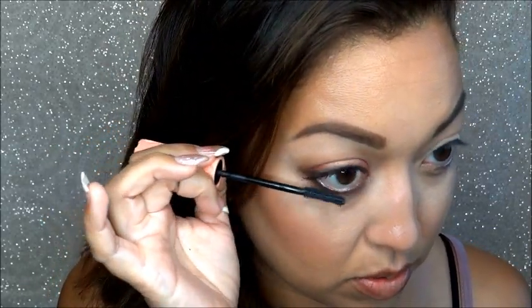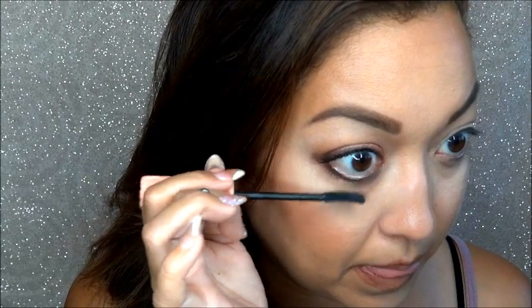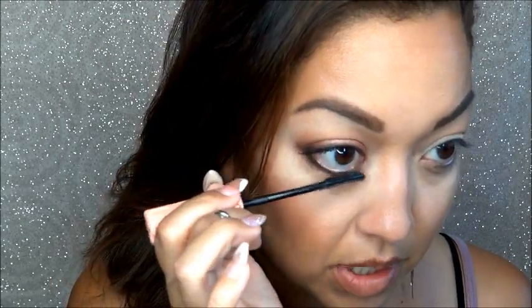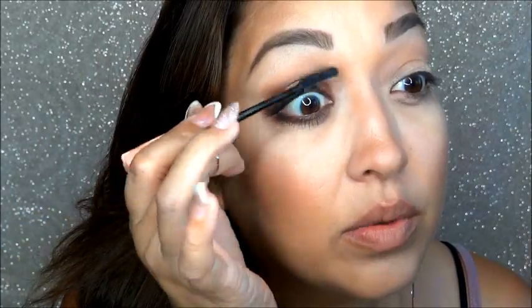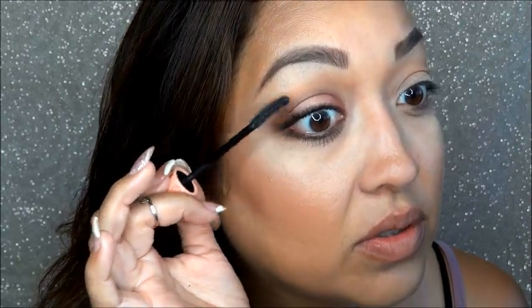Now it's supposed to curl your lashes as well. It doesn't do that for me. You know, Mama needs an eyelash curler because my lashes are stick straight. Like, look at these, you can't even see them. They're so straight. They're like down. No. And I will say, I love the packaging. I bought it mostly for the packaging. I know, it's such a dumb thing, but it's true.